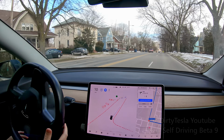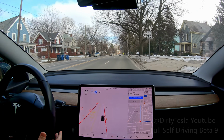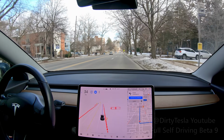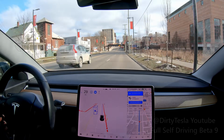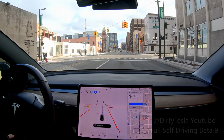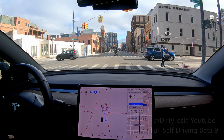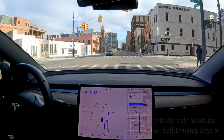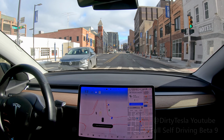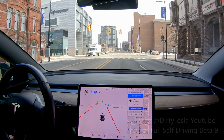Wow, making that right turn pretty aggressively, but to be honest, I liked it. It was good. It shouldn't have slowed down after the fact, but besides that, that was very impressive. Person with tiny dog, both are displayed. Oh, see, look at that. That was a human about to make a mistake and run into me.